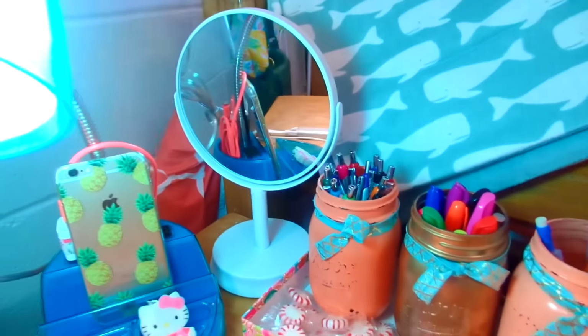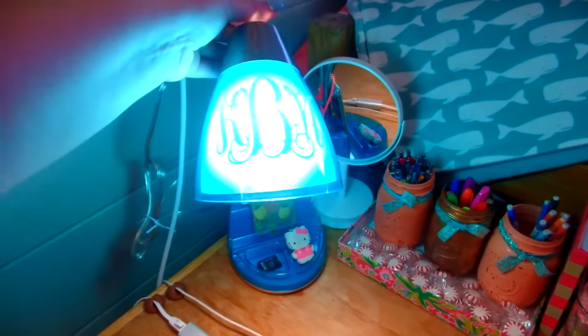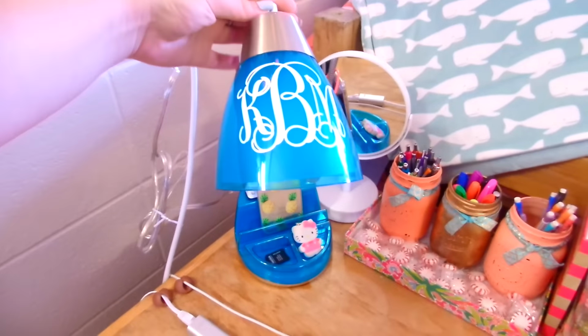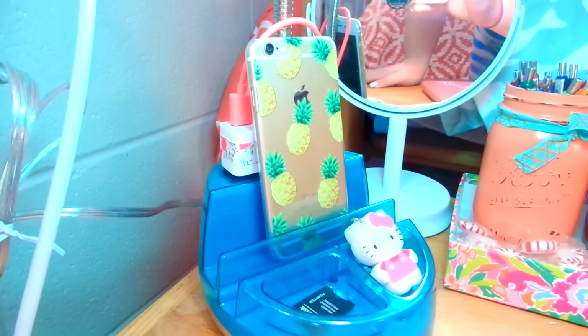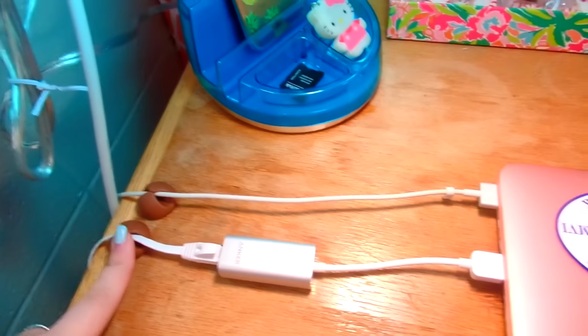Then there is my little mirror that I use to get ready in the mornings. And I also have my desk lamp with my monogram on it that I showed you all. In that, I just have my cell phone charger plugged in, my cell phone, a zip drive, and my memory card adapter. And then I also have my cords put on my table with these little things.